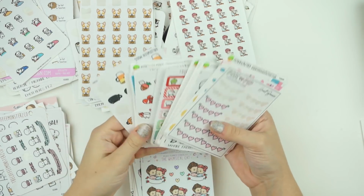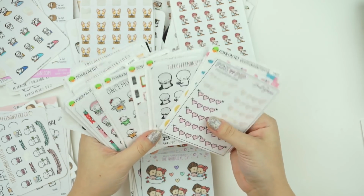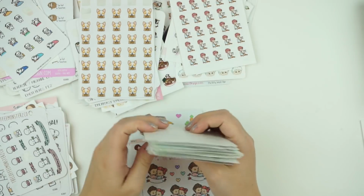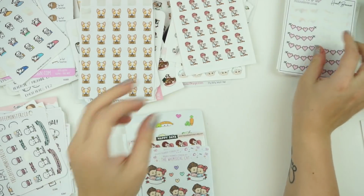This one is holidays and seasons, which are a little bit organized already. So I'm just going to break these down into holidays and seasons. I always like putting these at the end, all of the holidays and seasons.